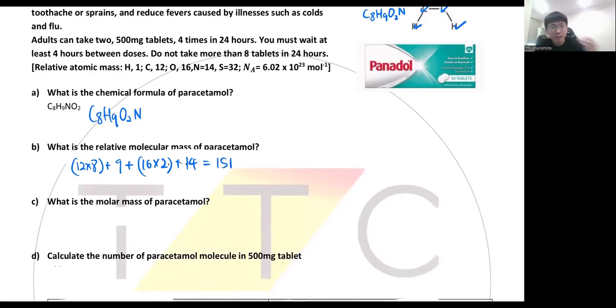Correct. Yes. Okay. So guys, what is the molar mass of paracetamol? What exactly is molar mass, guys? I told you, molar mass is just the total atomic mass, which is actually supposed to be the same. 151. So they are just testing your understanding.